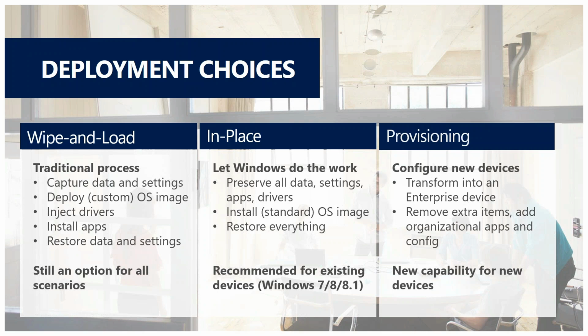And then also we've enabled something called provisioning. So we're able now to build miniature packages that you can drop onto machines and change the configuration of machines. So you're able to potentially uninstall any software that's come from a shop-bought PC. You're able to configure the machine, so you can take a raw build machine and then just drop these packages onto them very, very quickly to change their state and configuration.